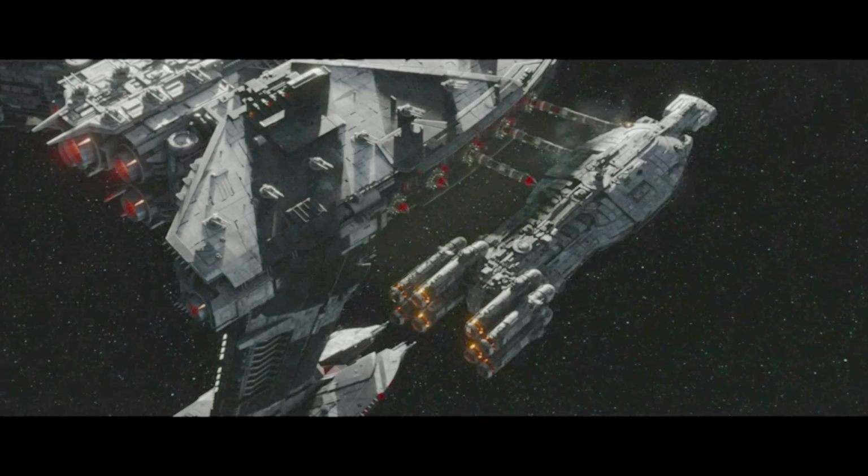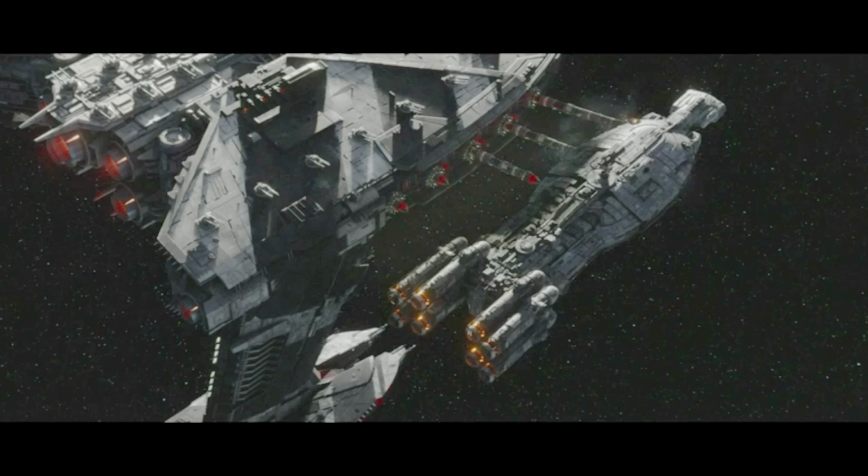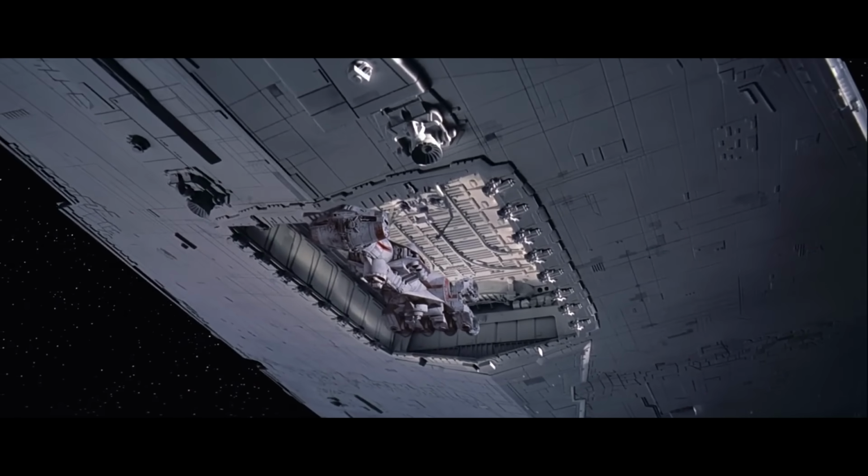Now let's take a look at the sequence of events that happen here. First, we're going to take a look at the merchant vessel, which the captain calls a bulk freighter. Except this is kind of a smaller bulk freighter. It's maybe a Corvette-sized vehicle. No bigger than a frigate, definitely. It's actually not that much larger than the Tantive 4 that we see getting boarded in the beginning of the first Star Wars movie.